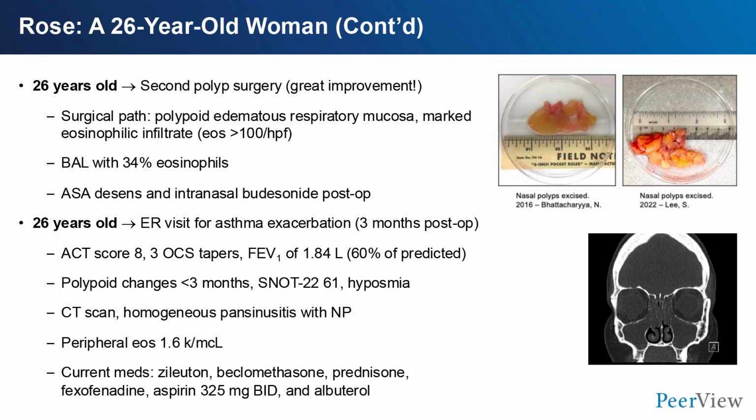But at the time, before we started thinking ahead, she was on Zyflo, beclomethasone. She was finishing up a prednisone taper at that time and still had no sense of smell, even with prednisone on board. She had Allegra on board, aspirin, and was using her rescue inhaler almost daily.